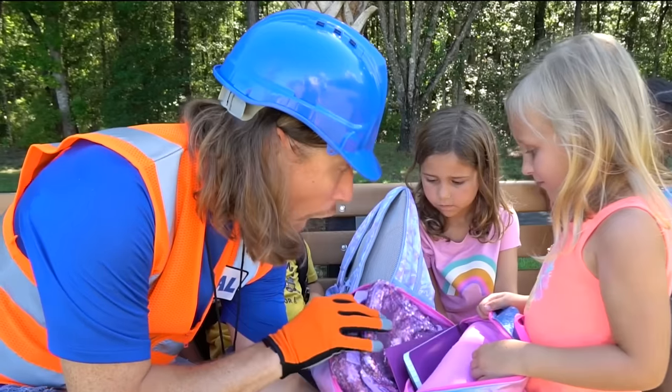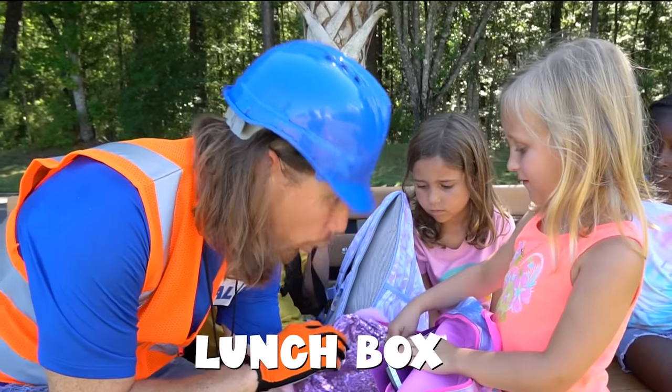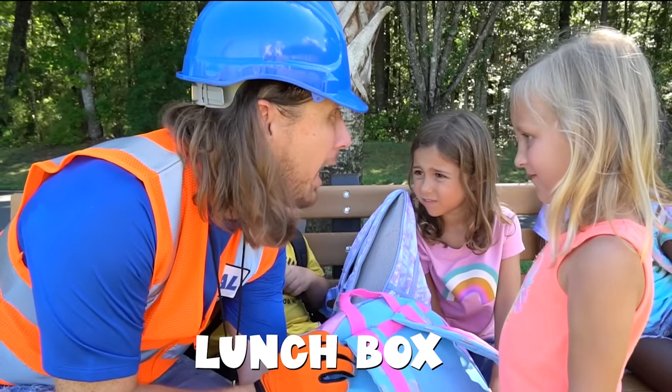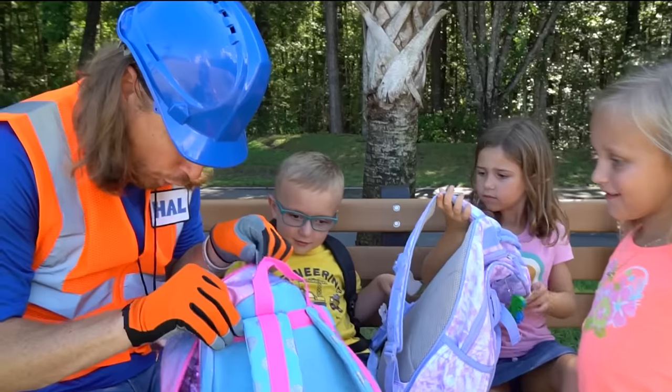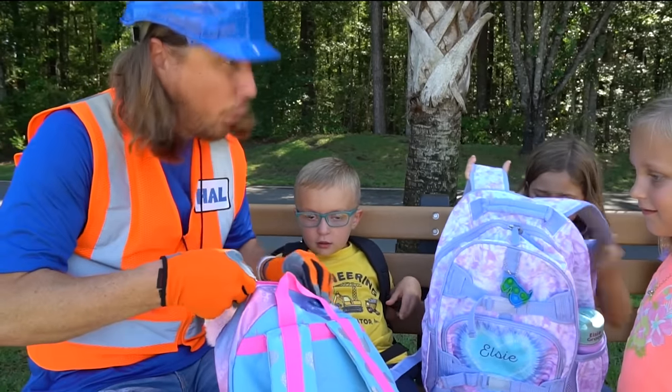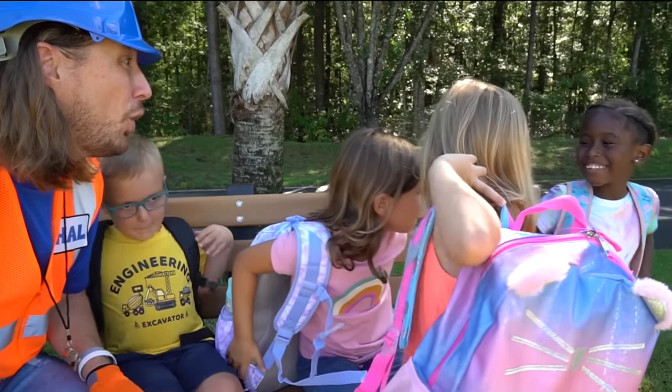And that's really glittery. What is this? It's my glittery lunchbox. Oh, it's a lunchbox. Oh, I do like lunchtime at school. Y'all like lunchtime at school? Yeah. Oh, yeah. Oh, well, we don't want to lose the lunch. So we got to zip this back up real quick. Oh, what about yours? You got something really cool in your book bag?